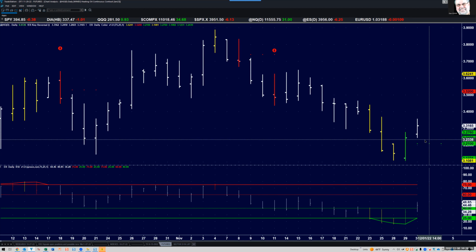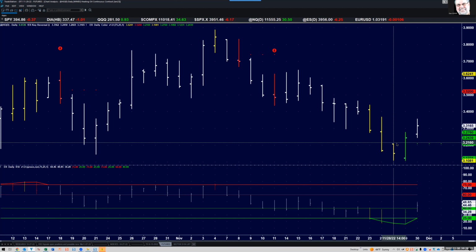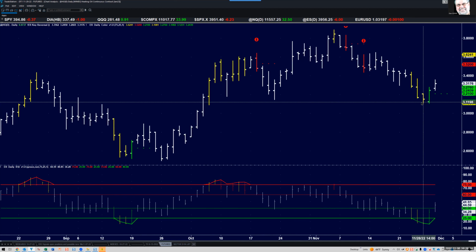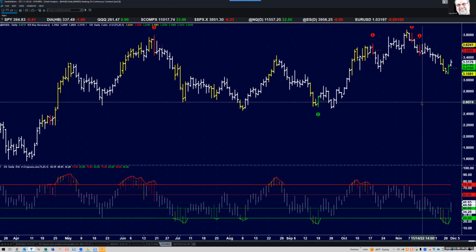And the ER1 is long, would have gotten long right there at 3.2129, give or take a squeak. And so far, so good. So, well, how can I say anything but I'm bullish? I also would have raised my stop a little bit already. Next chart, and that was heating oil.